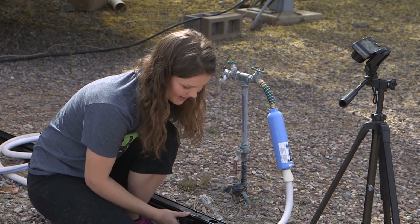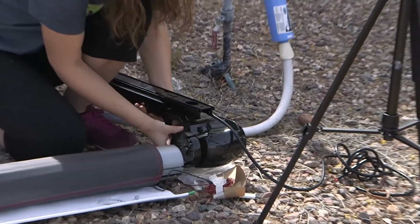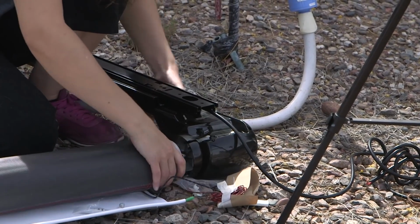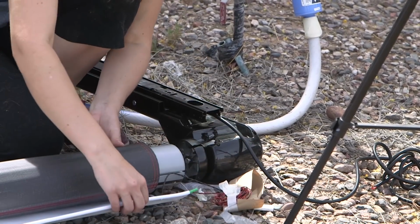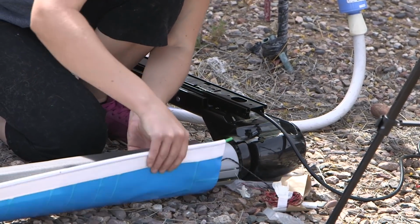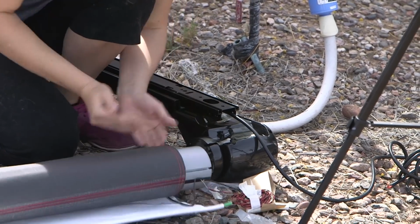So the next step is to get the arm attached to the roller assembly. You can see that you have to line it up a little bit. Before you do this, you want to make sure that the fabric is going over and up toward the mounting track, not under beneath.